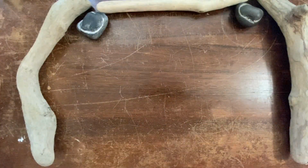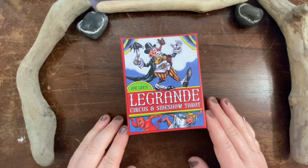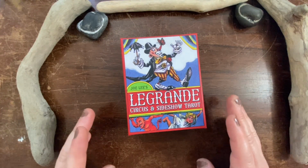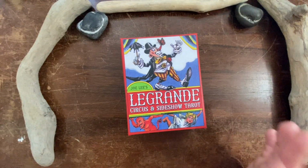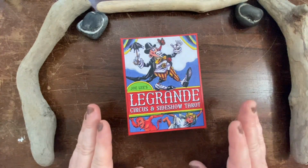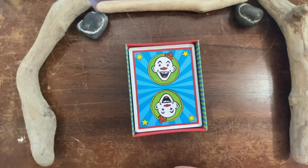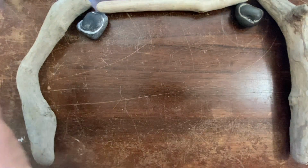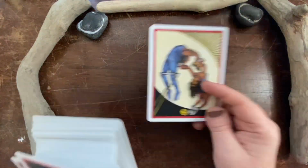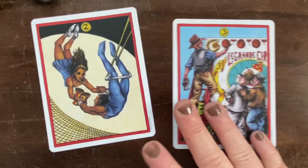Coming in at number 8 is this beauty, Jolie's Legrande, Circus and Sideshow Tarot. And if you have a thing about clowns, possibly look away now and come back later, because these are the backs. Now, I do love this deck, although it has some cards in here that really are a little bit freaky, I have to admit.